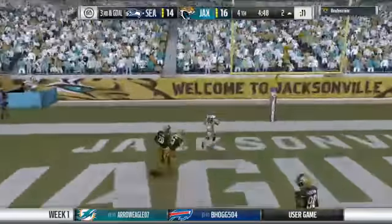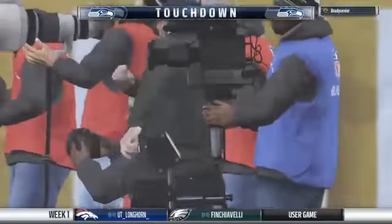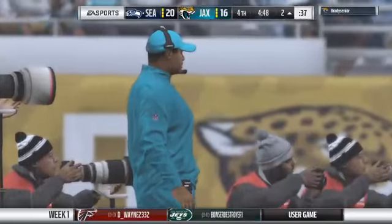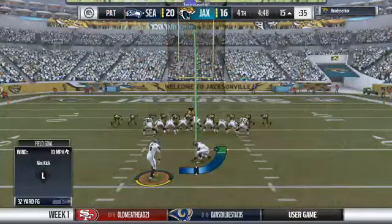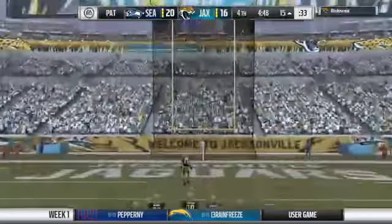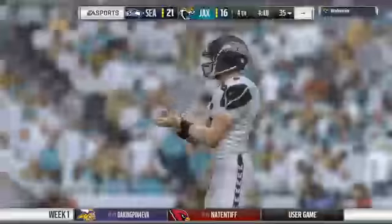Here's Newton. And he's got it. Caught in the end zone for the Seahawk touchdown. Their dangerous wide receiver. Already his second touchdown here in this opening weekend. And the Seahawks have taken the lead here in the fourth. He's got it, and it's now a 21-16 lead.